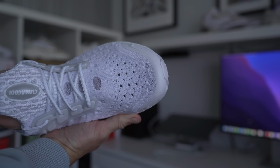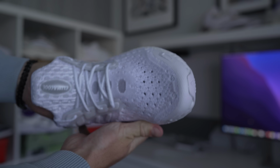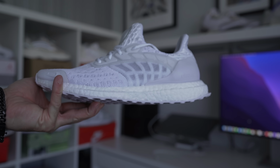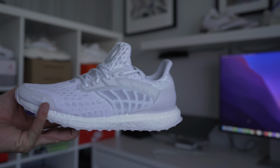So it takes an Ultra Boost midsole that we know, and it also takes the heel counter, but the upper is just completely different. Let me tell you something. The material is insanely stretchy. It is just super thin. Yeah, as soon as I saw these on the website, I thought these look insanely cool.